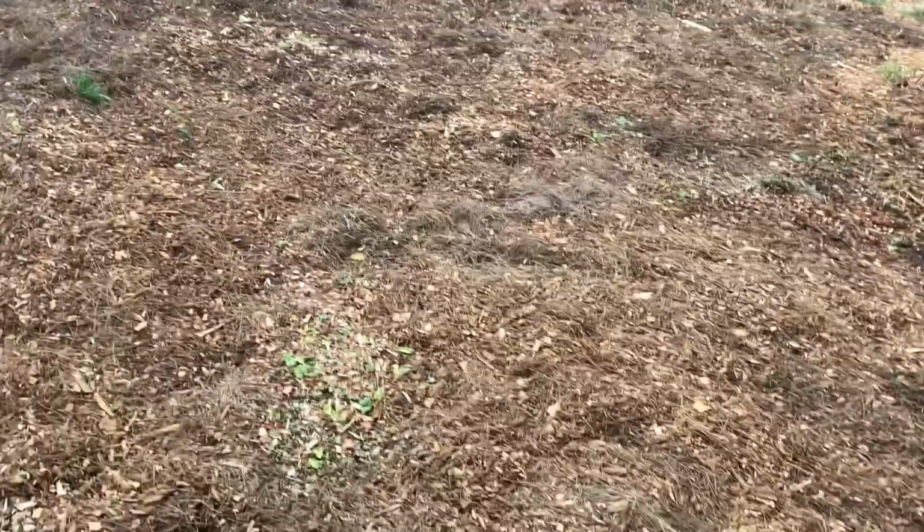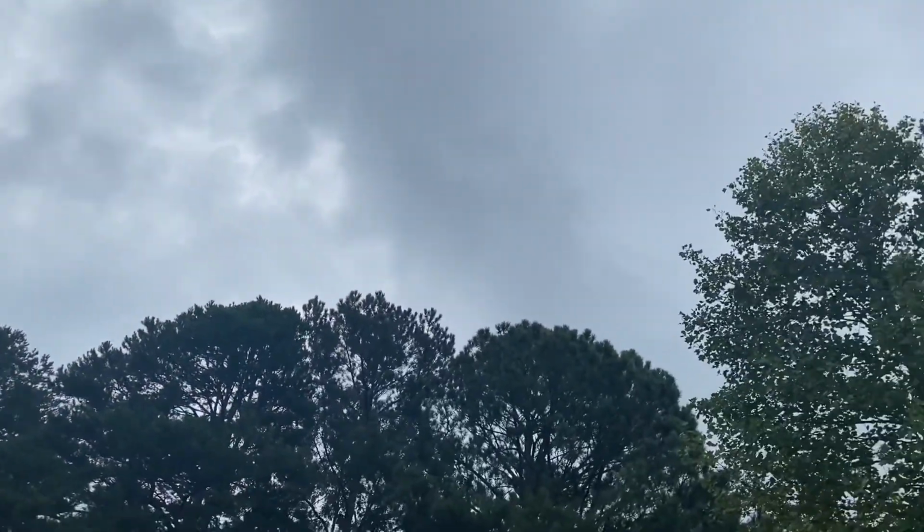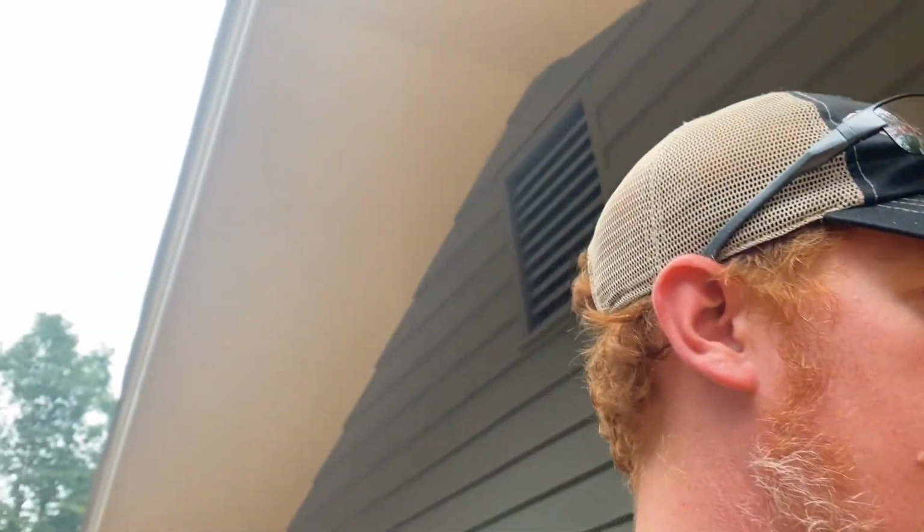That's good enough. Leaf blower. All right. Feels like it's about to rain. It's not supposed to rain yet, but it sure does look like it. I don't know, we'll see. Got to get the tools in case it does.